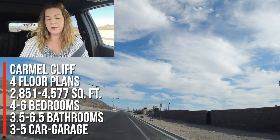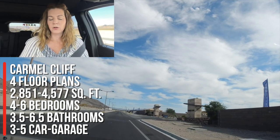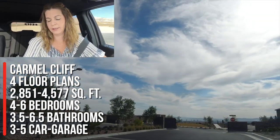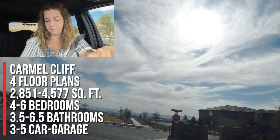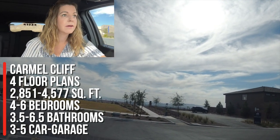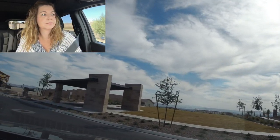Now, this community has one and two story homes, four floor plans, 2851 to 4577 square feet, from the mid 900s, four to six bedrooms, 3.5 to 6.5 bathrooms, a 3 to 5 car garage, and again, priced from the mid 900s. So right there's the park.